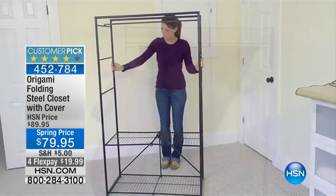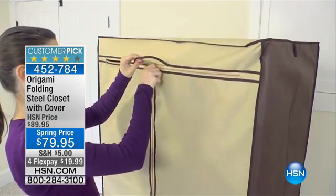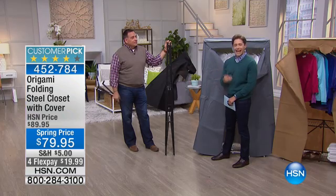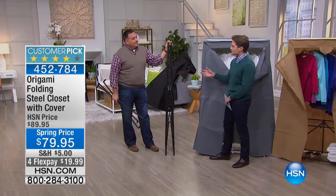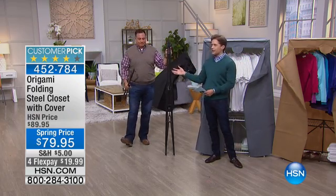This is a smart solution. This is a big deal buy. You know, maybe it's literally just going in your garage to put all the winter gear in when the season is over, but to have it actually be covered. I mean, that's what's really genius about it. Put it away when you're not using what's in it and set it up when you need it.